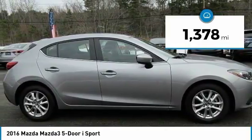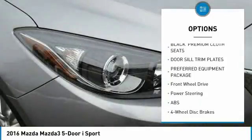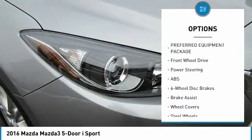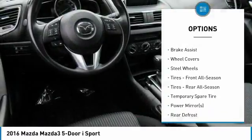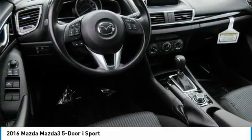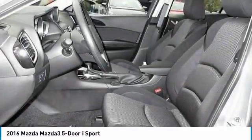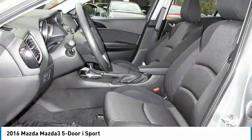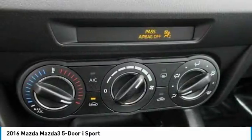Here are some of this vehicle's great options: stability control, traction control, keyless entry, anti-lock braking system, steering wheel audio controls, backup camera, Bluetooth, power steering, adjustable steering wheel, driver airbag. If affordable style and reliability are what you're looking for, this vehicle couldn't be more perfect. Drive it today.